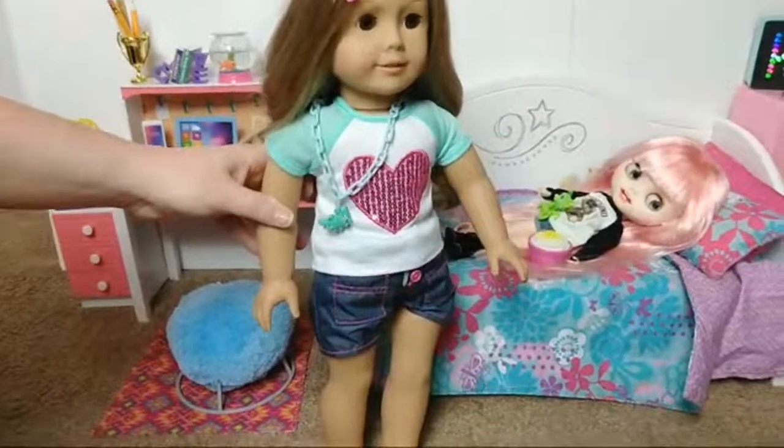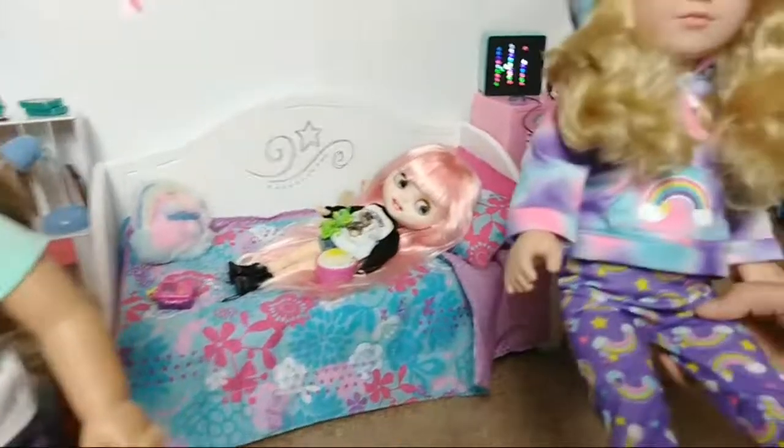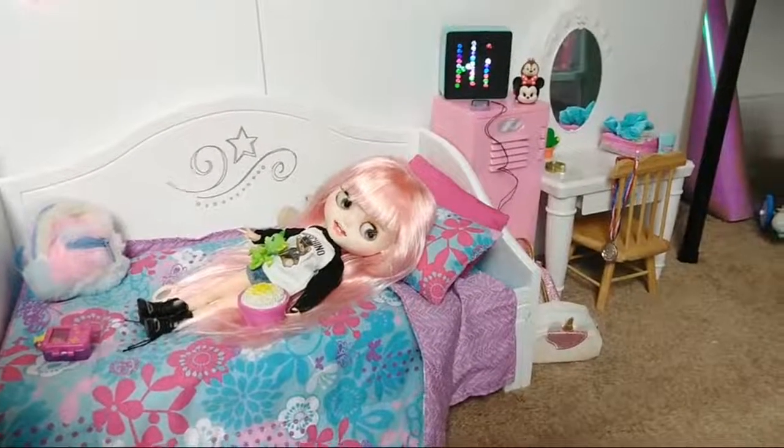I'm going to set her down because she's heavy. Okay, you can put her on that. I'm going to try to set her in that chair over there so they can see, because I told them I would let them see what it was like.